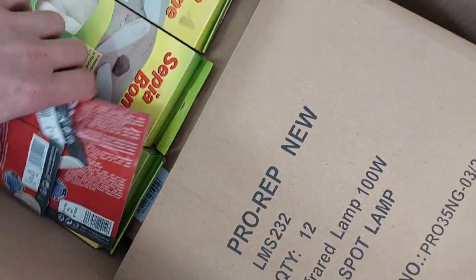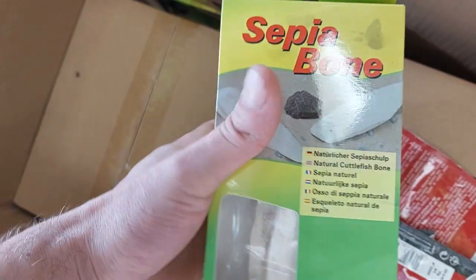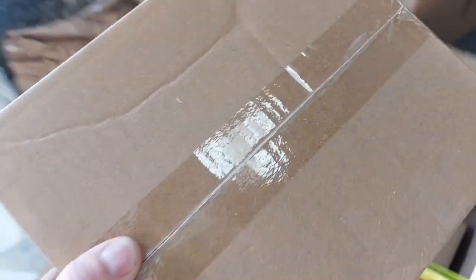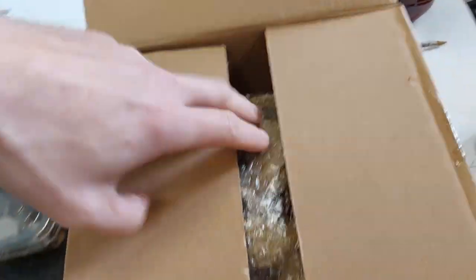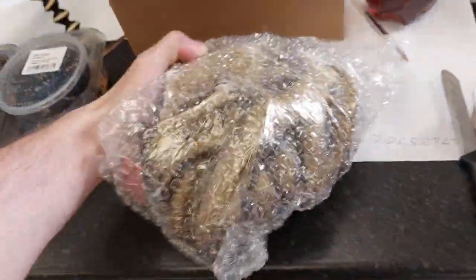We've got the calcium, we've got our butt squads, cuttlefish bone, and I believe the new one's in here. So this should be good. This is what we want to have a look at. Okay, oh yes it is. Oh, it's lovely. Now that's a good size, that is, as well. Let's see if we can get it out of here.